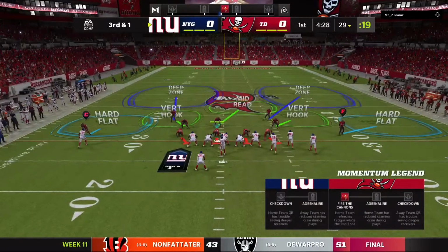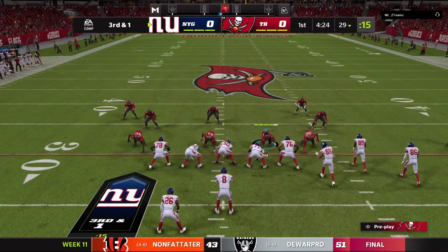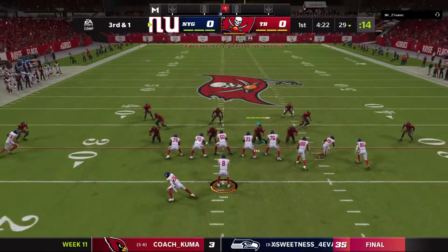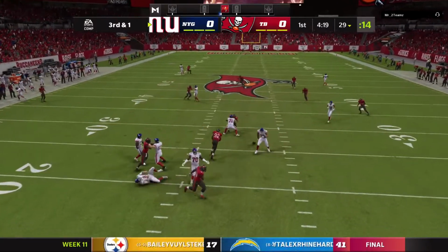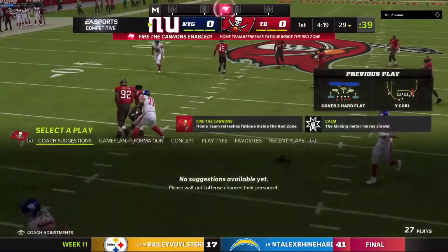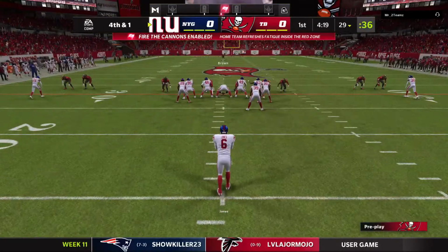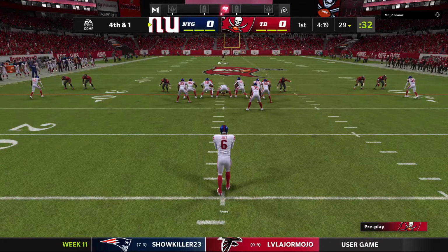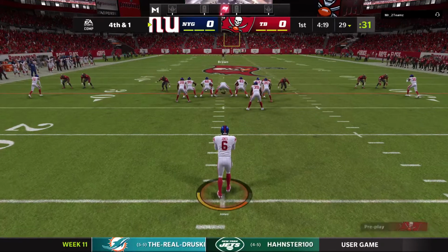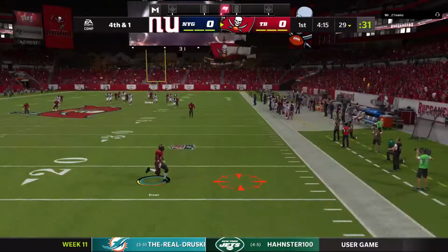It's now 3rd and 1. Now Jones. Oh, the ball comes out on the hit, but they'll say it's incomplete. So the defense able to get off the field here on 3rd down. And it's one of the goals of the game. They've got to be effective on passing downs. It's one of the few things defenses chart. How did we do on 3rd down? That's a nice start for them in this one.